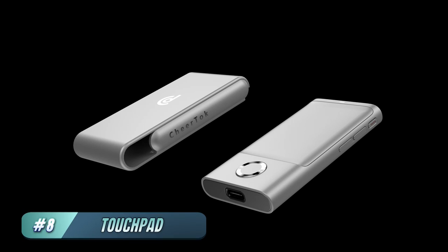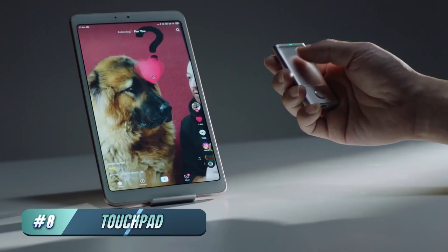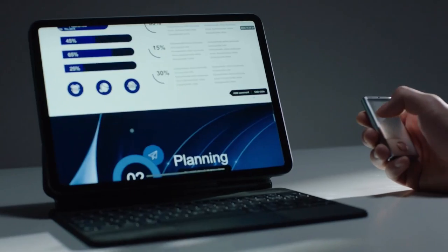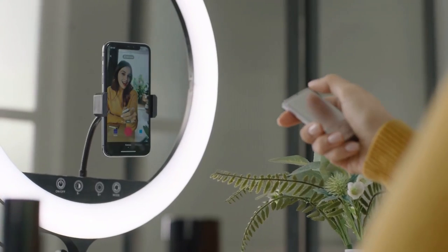8. Touchpad. This tiny yet powerful device can be used as an air mouse, touchpad, presenter, laser pointer, and more. It's perfect for anyone who wants to have more control and convenience in their daily life. Let's start with the professional side of things. The built-in laser pointer makes it perfect for presentations. It's a great way to engage your audience and make your points clear.